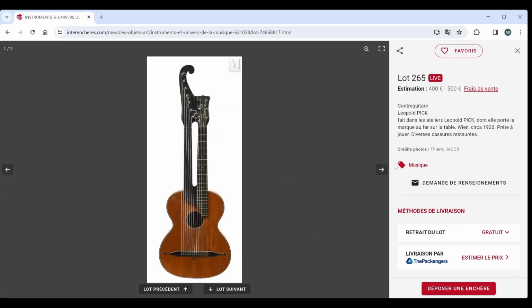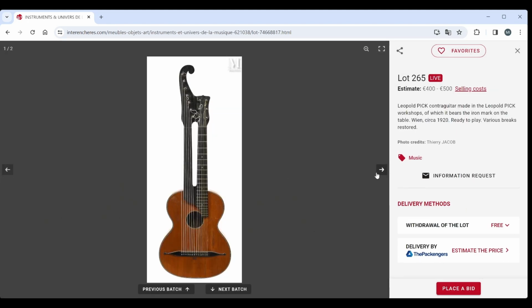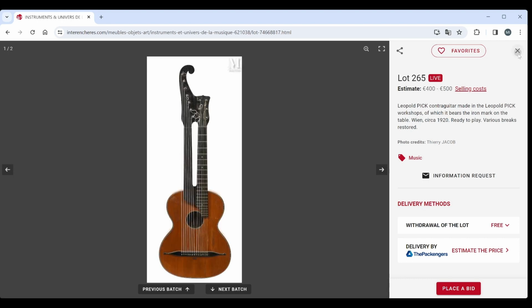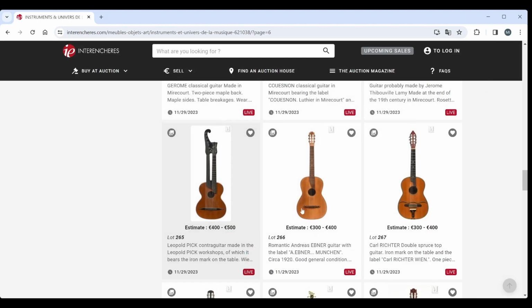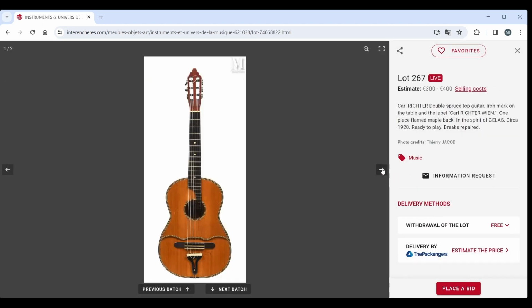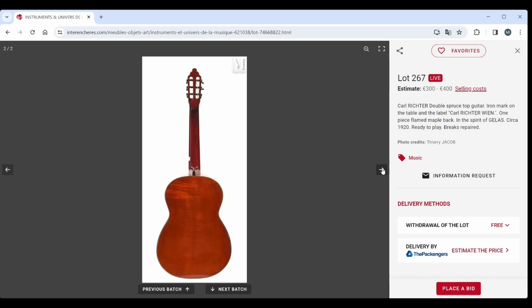Leold Pick Contra guitar. These are pretty cool. Ready to play, 4 to 500. Yeah, it's had a big crack restoration there. These are pretty cool though. 4 to 500, it's not an outrageous estimate. It's the kind of classical guitar. This is an interesting double top classical there. Carl Richter, 3 to 400.